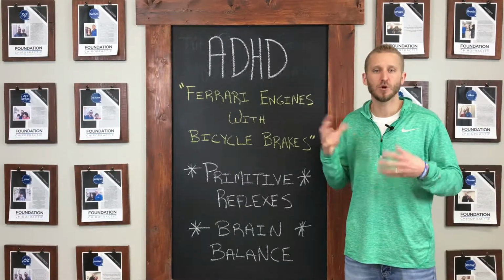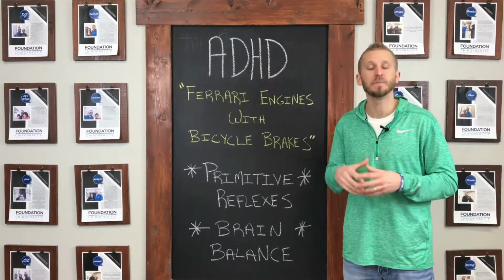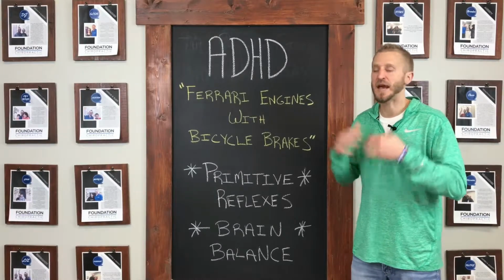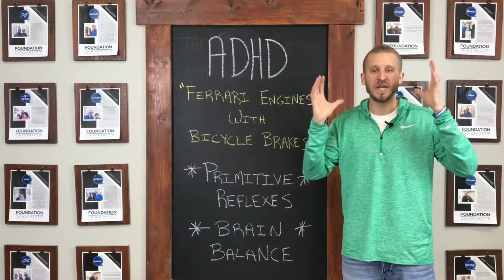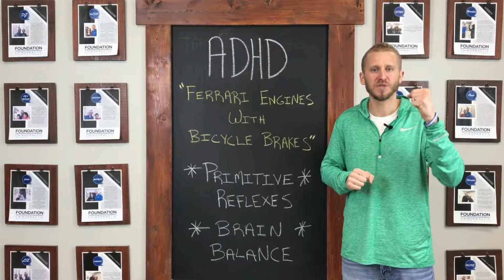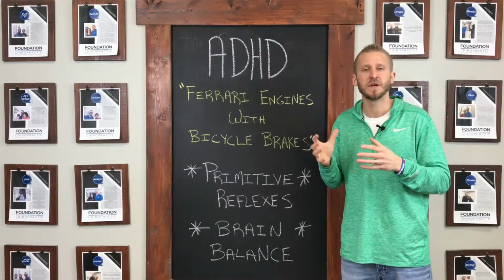Your brain is what they call neuroplastic, which means it's always forming new pathways and new connections. What we need to do is start forming new, better, stronger connections, and we can do that as we get rid of these primitive reflexes. The next thing is, as your brain's being built bottom up, it lateralizes side to side. You have a left brain and a right brain. We want equalization or balance between the two. Your left brain is more motor driven, it's more impulsive, it's more short-term attention. It's ADHD. Your right brain's the opposite. It's more sustained attention, safe actions.